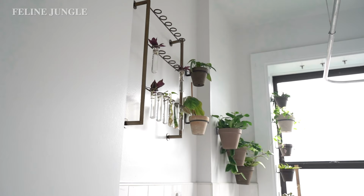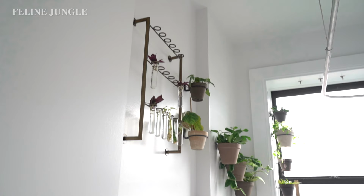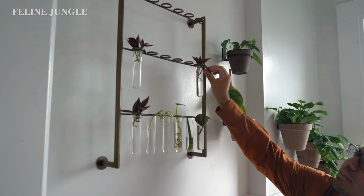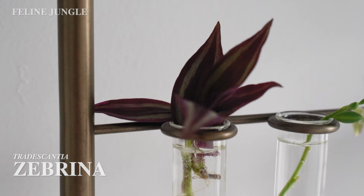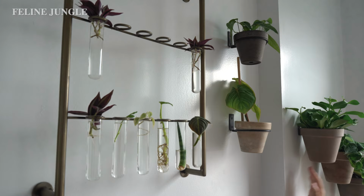Okay, so this is our propagation station. Perfect for you. Yes, because we love to cut and share plants. I like propagating because it's an easy way of expanding your plant collection without spending any money, using plants that you already have, so why not? I like propagating in water, and once the water roots get to a good enough length, I transfer them to soil. So this is a wandering Jew, I think that's what it's called. These propagate really easily. They root within a few days. This has only been in here for like 2 days and it's already rooting, like 1 inch of roots already.